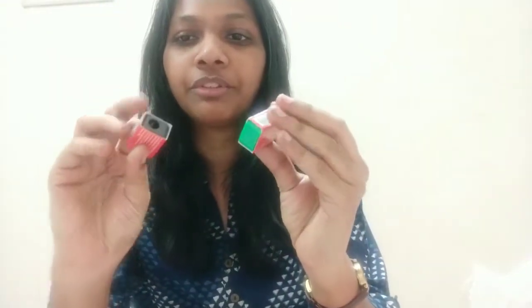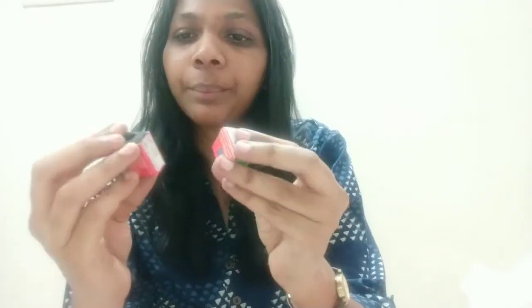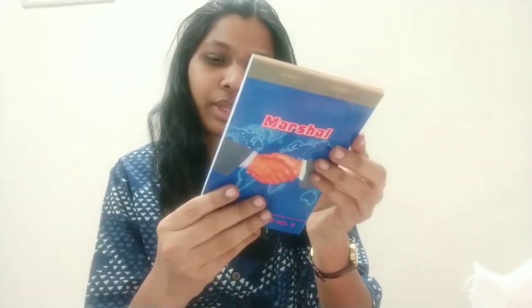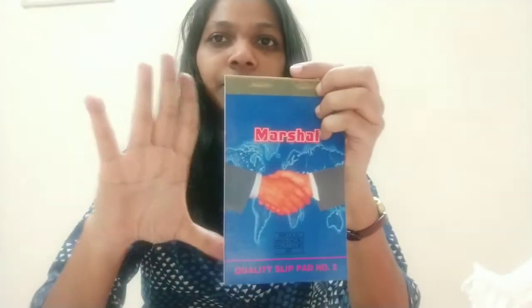Next, I got these two sharpeners. They are from the Faber-Castell brand. A black one and a green one. Priced at 3 rupees each. And then I got these notepads. It is priced at 14 rupees each. I'm not sure how many pages it is. These are quite small.